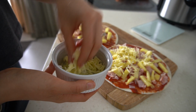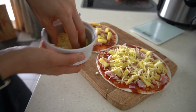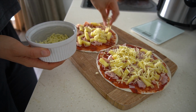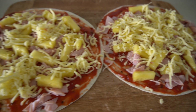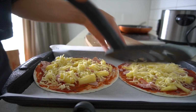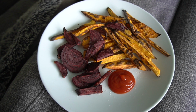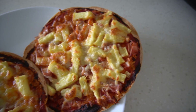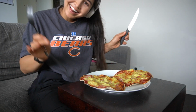When I'm doing pizzas and things like this, I like to pre-portion my foods first, so it's already weighed out. I know what the macros are for all these ingredients because I've already tracked them before even going to make the pizzas, so it's just a lot easier and faster to do it this way. While the pizzas are cooking in the oven, I'm going to have some sweet potato chips and the beetroot chips with some ketchup. Just like that, my pizzas are done, and the chips were also delicious too.